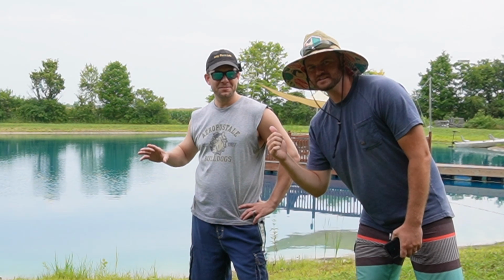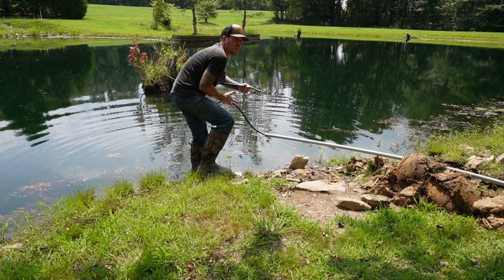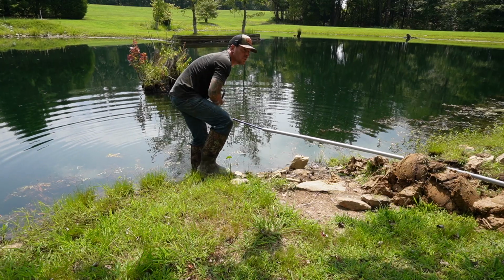I came here just to see what a full pond looks like. I was expecting way more hose than this.